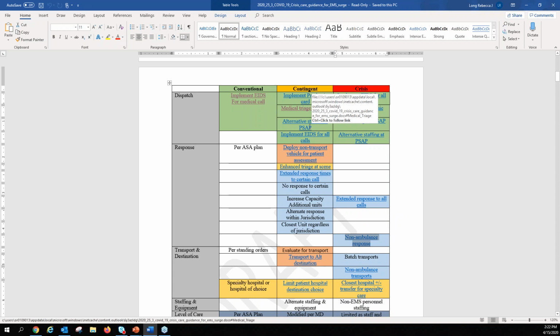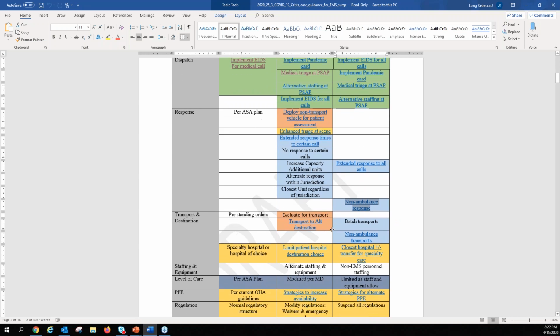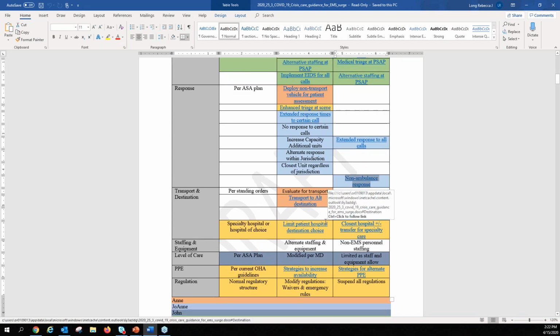This could be if you did a medical triage at the PSAP, or an in-person triage with a non-ambulance vehicle and determined that the person just needed a wheelchair van, or they needed to go to the hospital. There was simply no other transport possible. Could we use a non-ambulance vehicle to get them to the hospital? Again, very generic guidance and just strategies for dealing with both surge and triage.